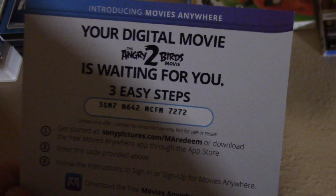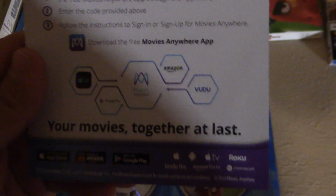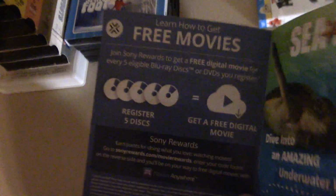Here's the digital movie code, if you want it. I'm not gonna use it for Sony Rewards anymore. Now it's become this, which is pointless. Physical media is better.